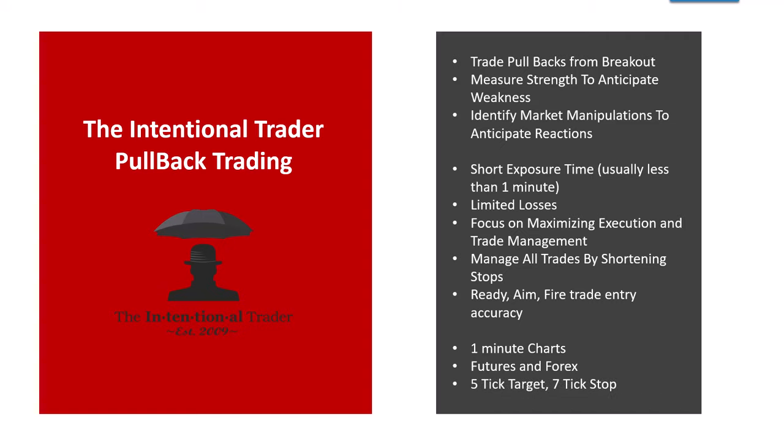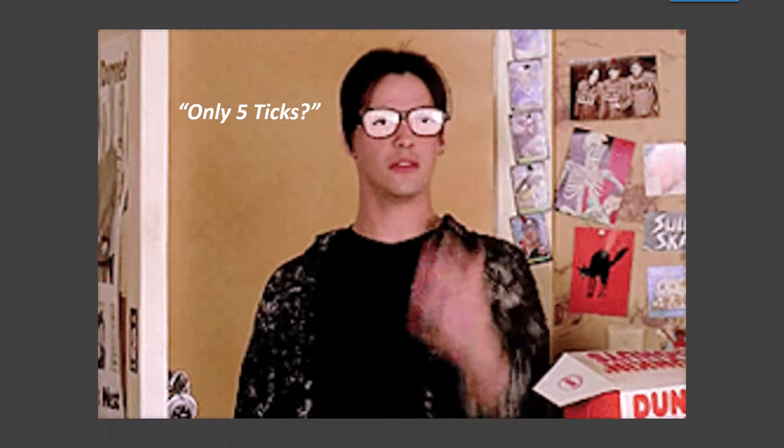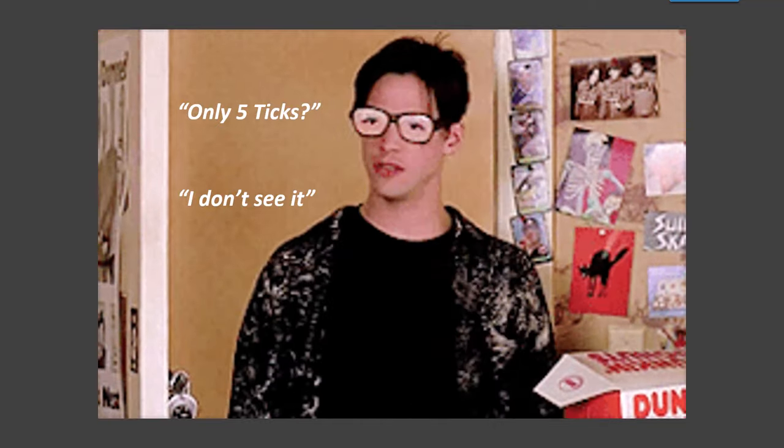And we're looking at a 5-tick target with a 7-tick stop. And I know you guys are like, only 5 ticks. I don't see it.